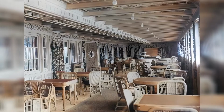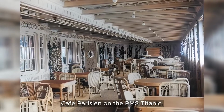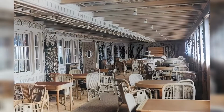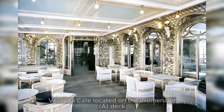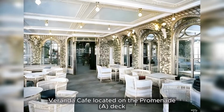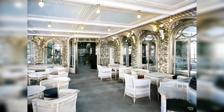The Café Parisien was the first of its kind on any British passenger liner. Located on B deck, it offered passengers a unique experience reminiscent of a Parisian sidewalk café. Located on the A deck, the veranda cafe was elegantly furnished with wicker tables and chairs spread out across a checkerboard tiled floor in black and beige, offered stunning ocean views.